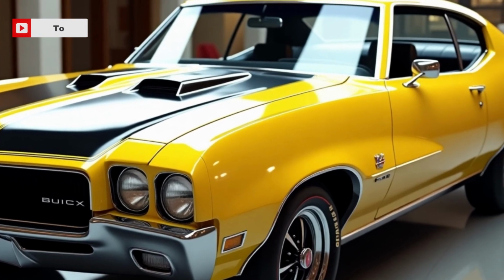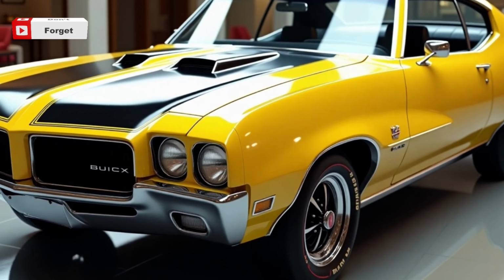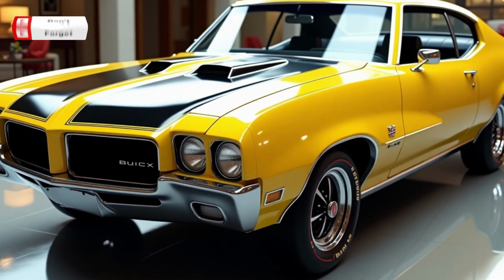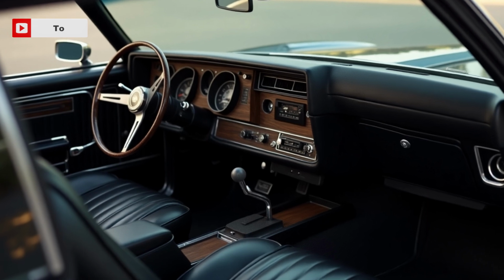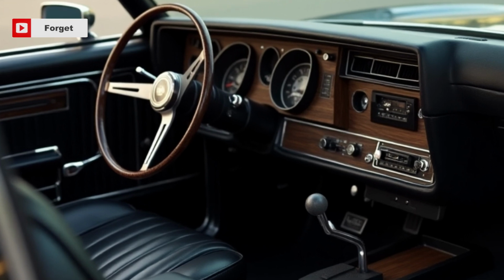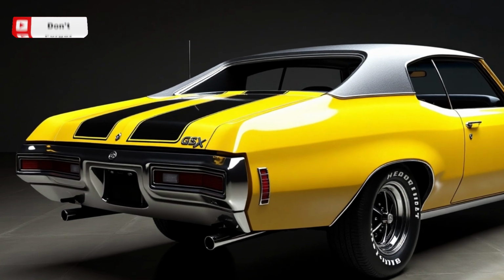Visually, the GSX was impossible to miss. It came in just 2 eye-catching colors. Apollo White or the now iconic Saturn Yellow. A shade so bold, it could burn retinas in direct sunlight. Pair that with wide black stripes, front and rear spoilers, a functional ram air hood, and GSX badging everywhere, and you had a muscle car that screamed, "Don't mess with me." But the real magic was under the hood. The standard engine was the Buick 455 cubic inch V8, one of the largest and most torquey engines of the era.